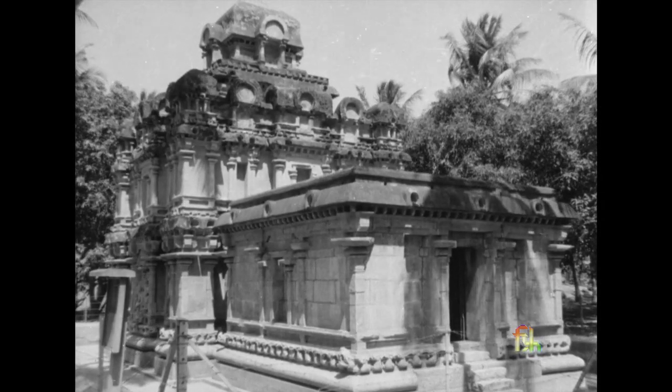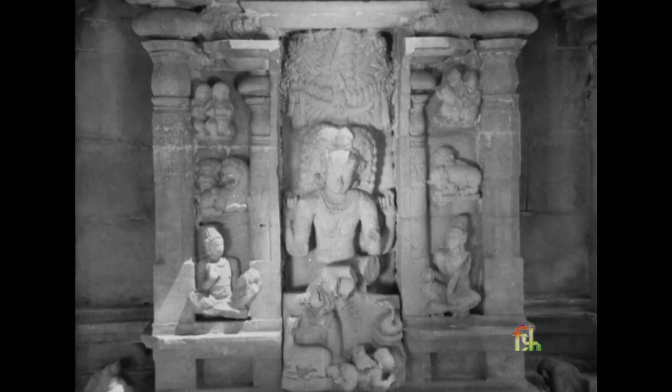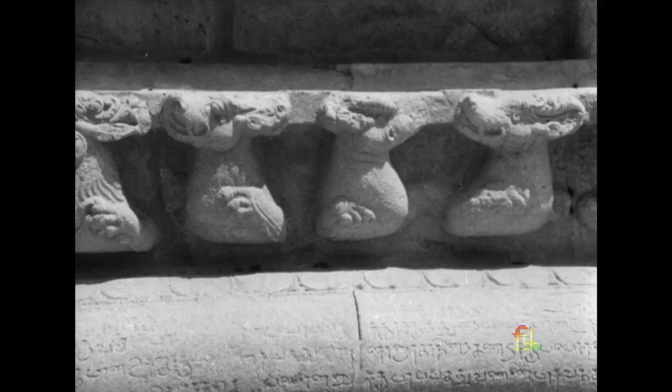The temple of Korenganatha represents the next stage of evolution in Chola architecture. All the sculptures are in very high relief and of fine workmanship.